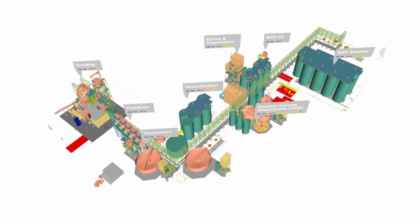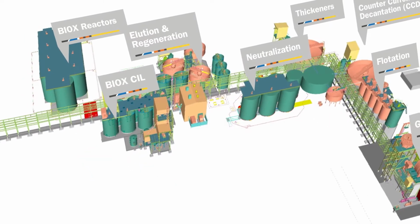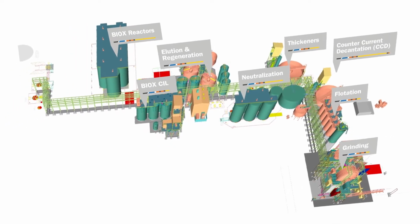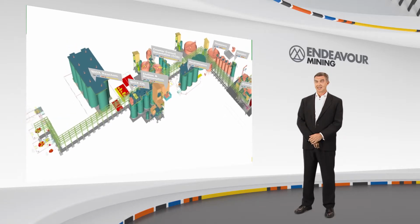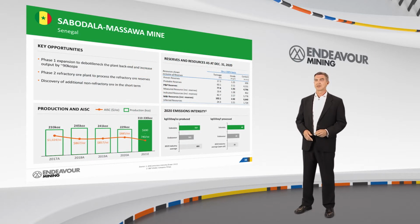Phase 2 of the expansion will enable processing of high-grade refractory ore. This incorporates a bio-oxidation plant to be located adjacent to the current Sabodala plant, as you can see here. A feasibility study is underway with a focus on several key optimisations, including improved geometallurgical modelling and enhancements to the processing flowsheet.